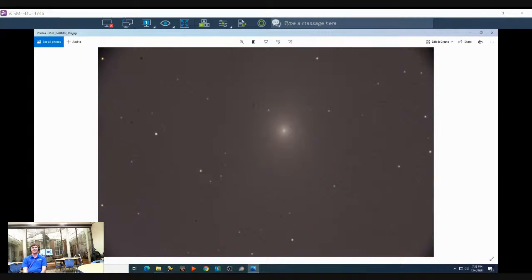So once again, how long do you think it took the light to get from this galaxy to us here on the Earth if it's 2.5 million light years away? I'll give you a hint. When we look at distant objects like faraway galaxies, we're actually looking back in time. So how far back in time were we looking?